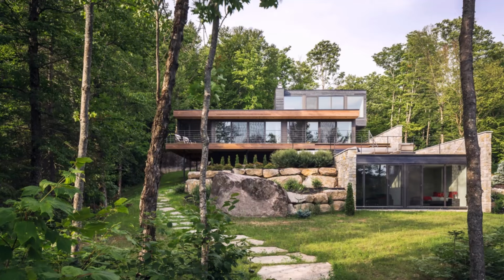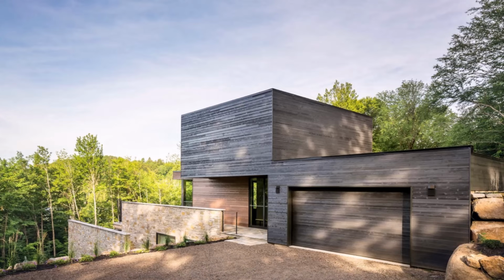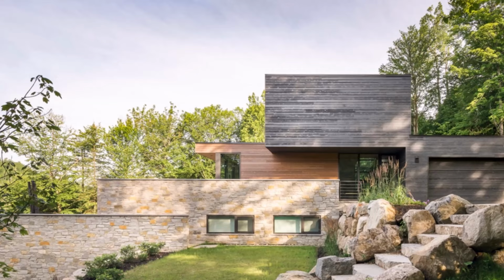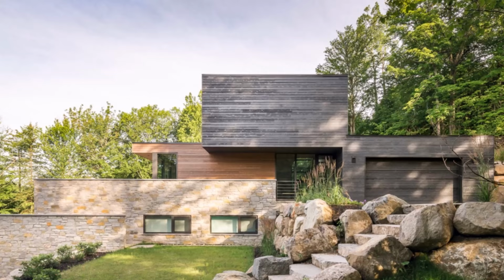The singular topography of the project takes the form of a rocky crest that plunges into the lake. In order to create a discovery path, a series of animated volumes come to anchor, skirt, or levitate on this unevenness. Their staggered and superimposed layout generates a multitude of terraces that embrace the site. This deployment creates a rich dialogue between architecture and the wild landscape.